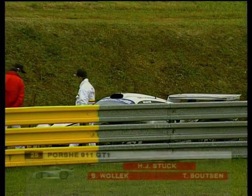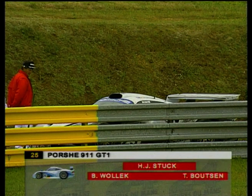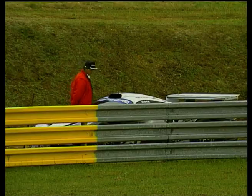Then the shock. 7:45 a.m. The leading Porsche falls out after dominating the race. Bob Wollek was in the car. He had lightly touched the wall and had tried to go on. Then it became more difficult to drive. We didn't know what happened. Possibly the differential or the shaft. We'll have to look when the car comes in.